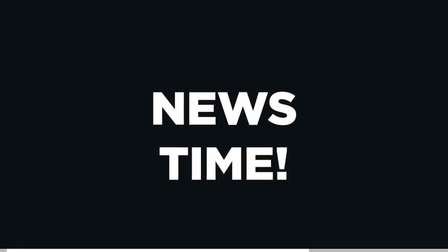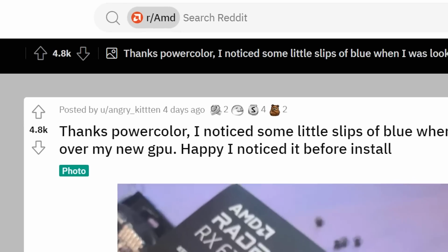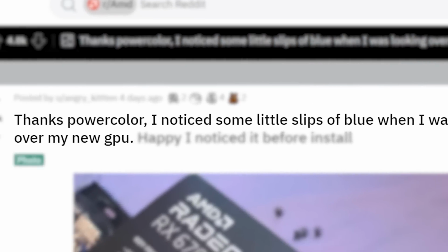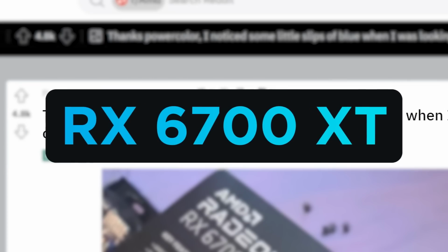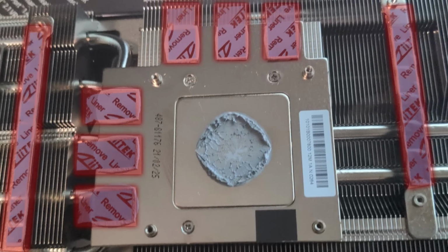Okay, it's news time, and first up for today, a pretty huge mistake was recently spotted by a user on Reddit. In the post, he noticed some blue strips of paper when looking at their new RX 6700 XT. The user decided to open it up, and as you can see, PowerColor actually left on the adhesive covers over the thermal pads.